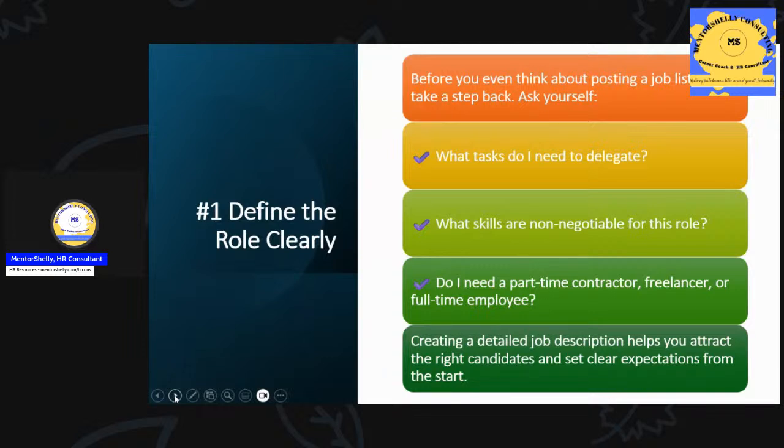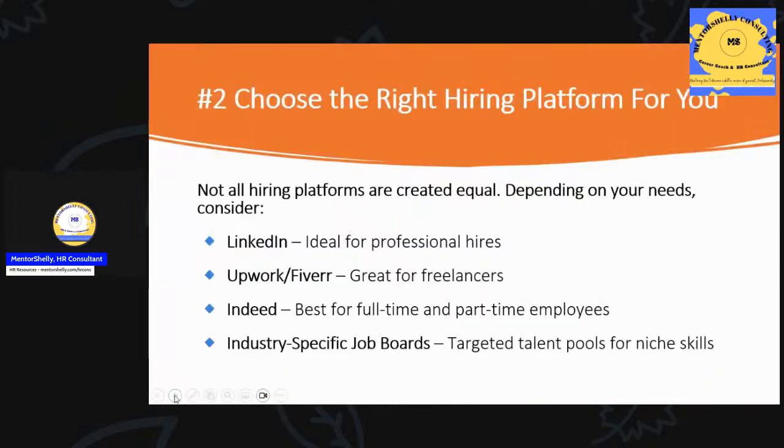So, of course, the first thing we encourage you to do is define that role clearly, and you can use that guide, or we can work on that together as well.